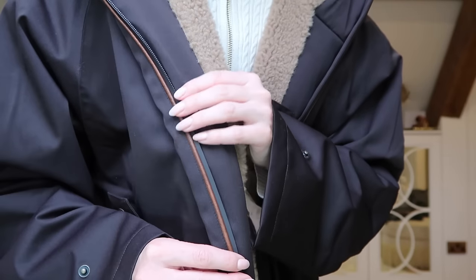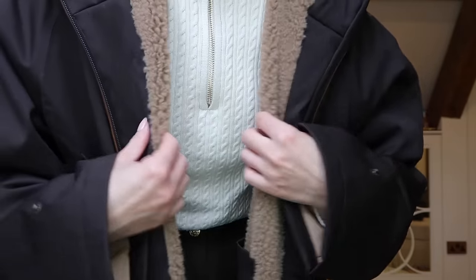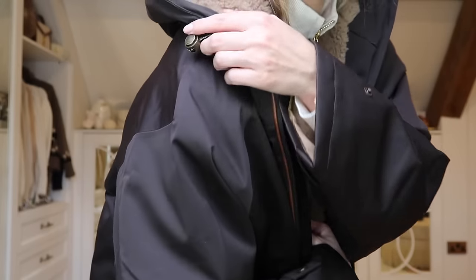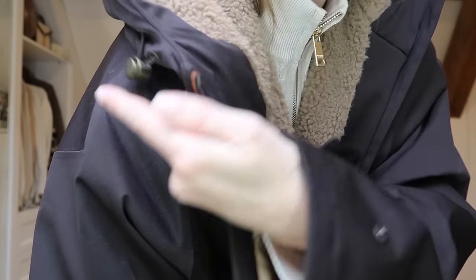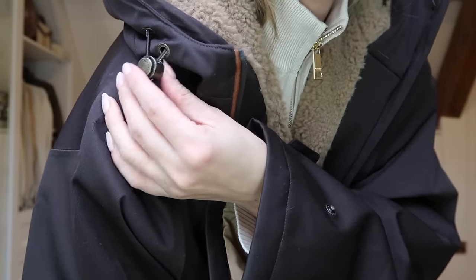And really nice brown, I think it's leather. You've got this brown leather or leather look piping detail, which is just such a nice detail that we come to know and love from Holland Cooper. And even, for example, here, the little drawstring pulley. Most brands, this will just be plain old silver, but with Holland Cooper, it's antique bronze, which we love.